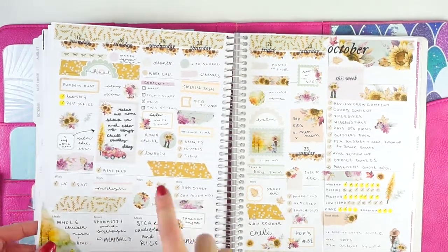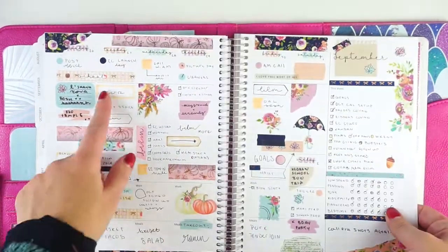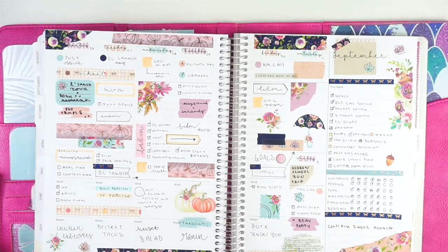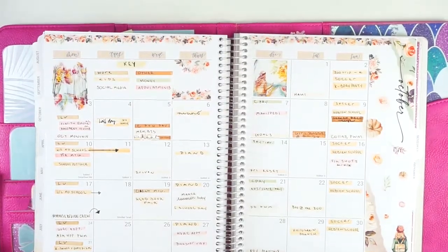This week was not that great of an example. I used more of the stickers from the kit, although I can still see some stenciled boxes in there. But a lot of weeks like this week, I used tons of stencil and marker in my spreads and just have a really good time with it. So definitely all in on the highlighting, and also obviously I am all in on the color coding.